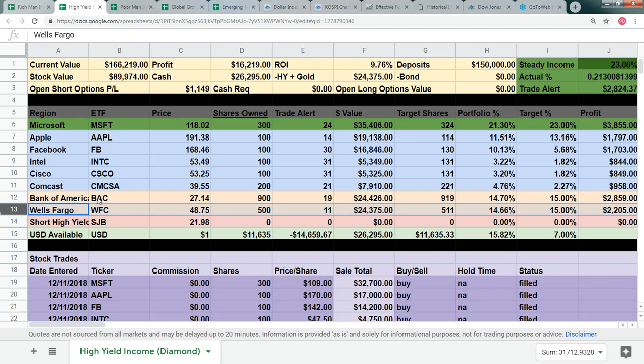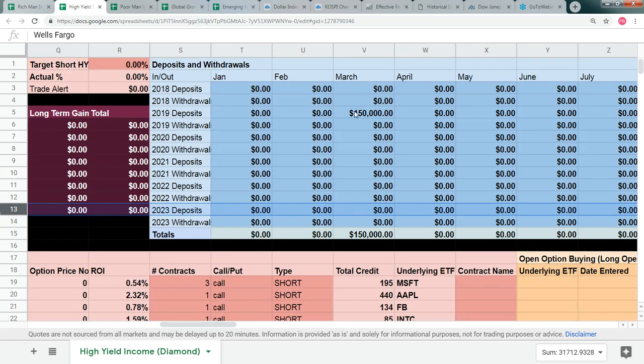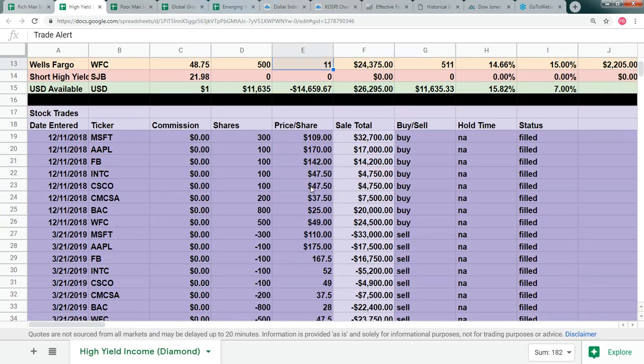I enjoy just doing the Tuesday trade, but I want to get a higher yield than I am from the SPY. And so the first step is to locate your spreadsheet, which is in step 1 in the written instructions in our email. And you're going to want to come over and insert your deposit. So I start off with the $150,000 deposit, the minimum to accurately build out this portfolio. Next step is it will create a trade alert right here with how many shares to purchase.